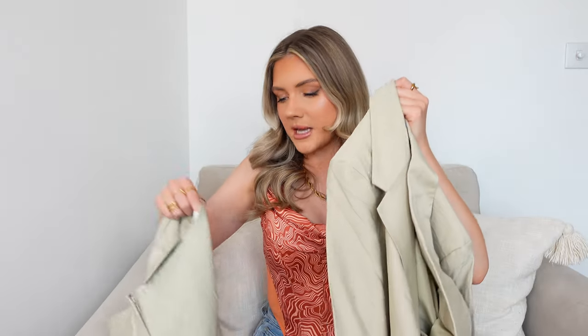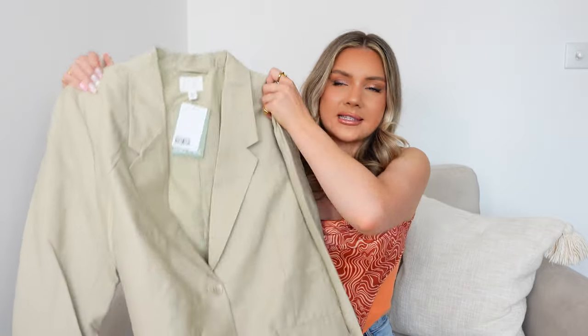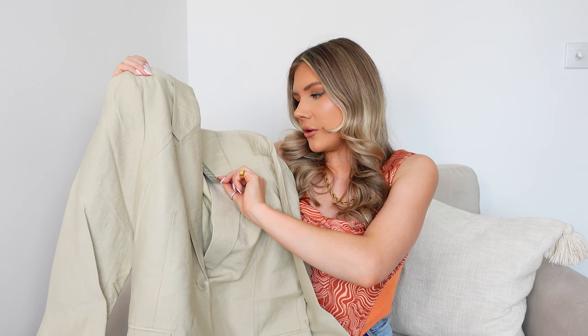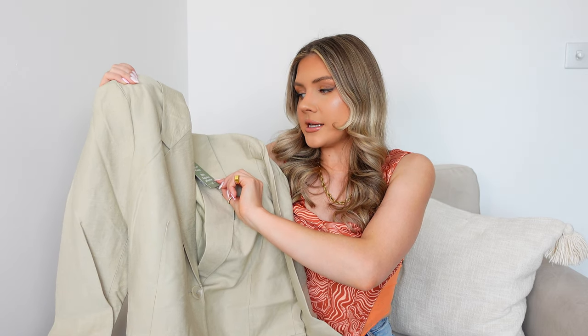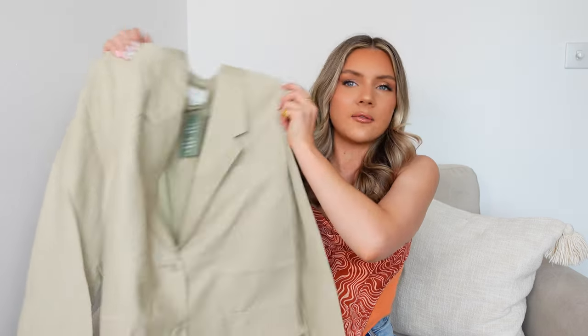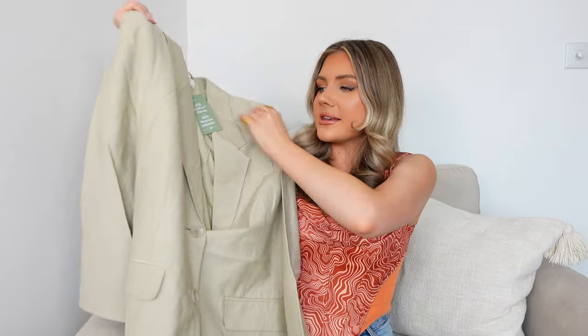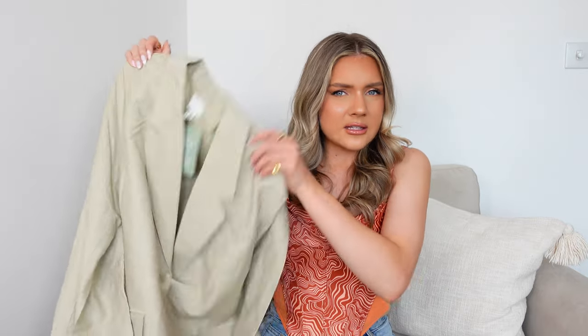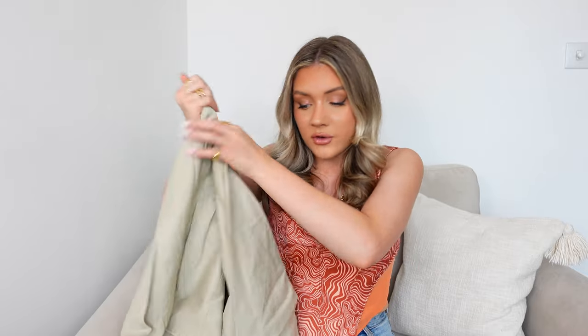The next couple of items I picked up are a co-ord, and this is literally screaming spring and summer. It's this linen style jacket. Oh yeah, it's not linen, it's viscose, but a very linen-looking jacket in a really nice beigey colour with a mix of green, I think. It's a really interesting colour. It looks different in the viewfinder to what it does in person, but it's a really nice colour.